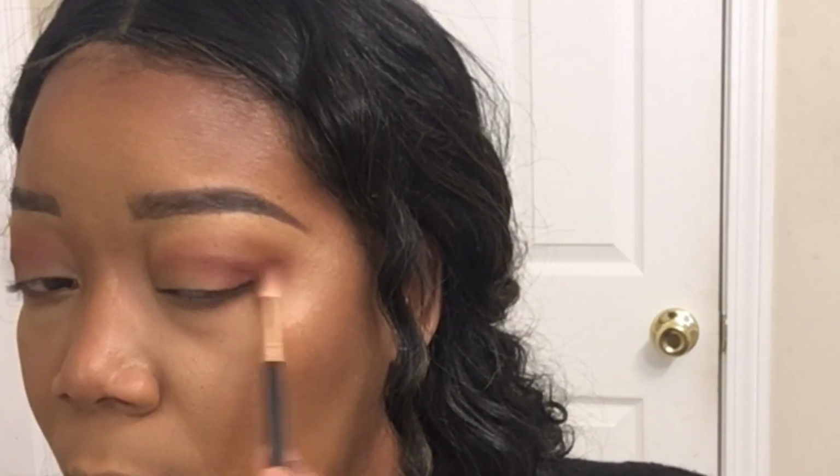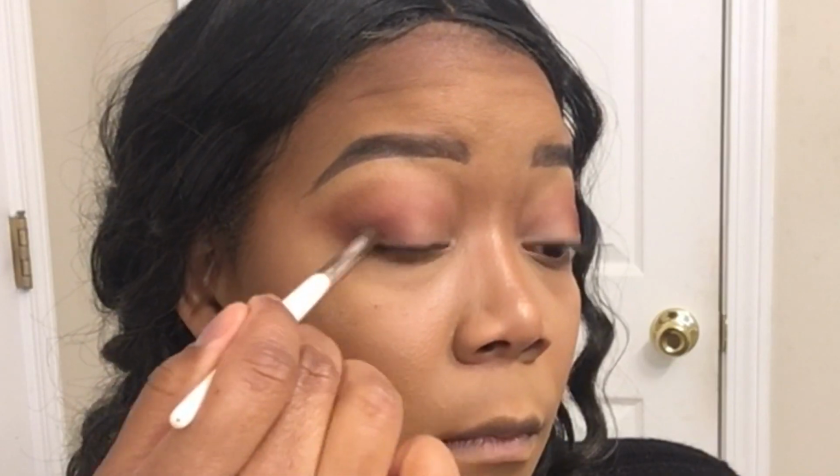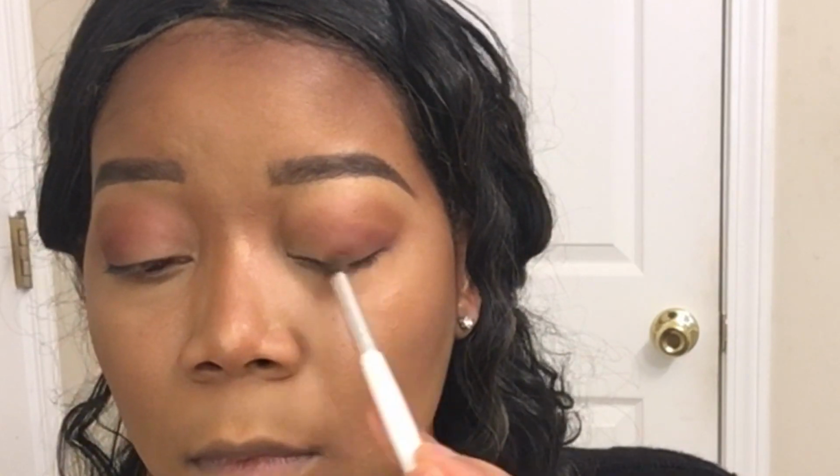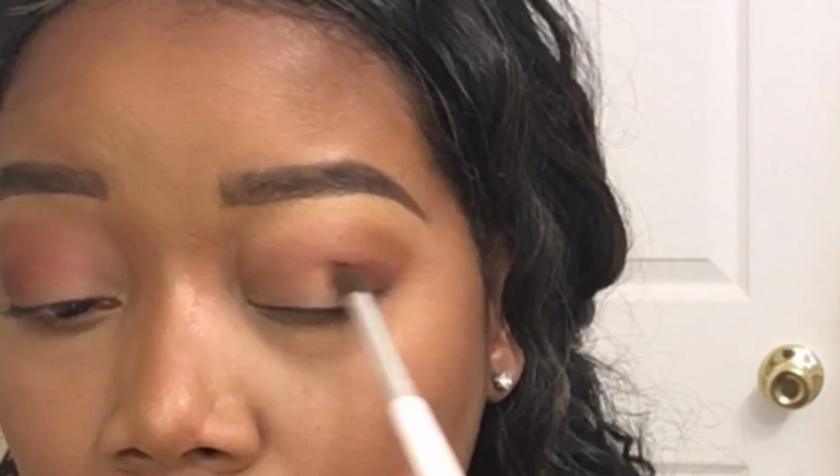green eyes. They'll definitely make it pop. And I'm just placing this on my outer V section just to add more definition to the crease. Just taking a clean brush to buff all the harsh edges or lines away, get a good blend.